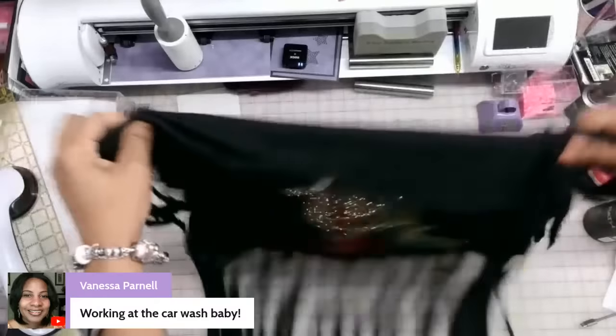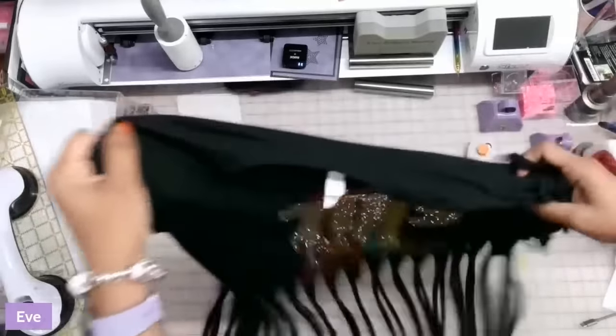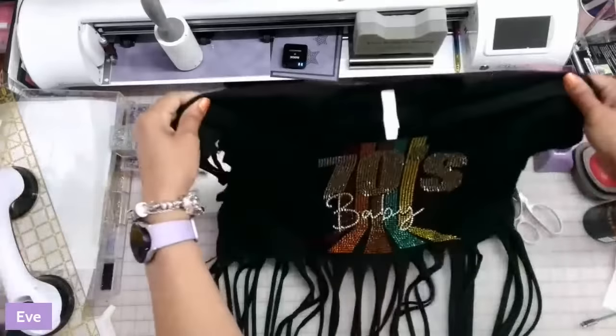At the car wash. Oh, oh, oh, oh, car wash, yeah.